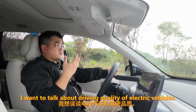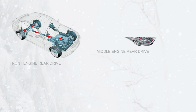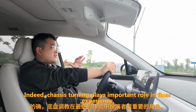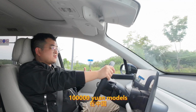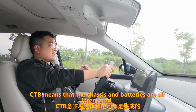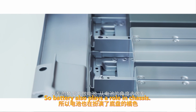Talking about driving, I want to talk about the driving quality of electric vehicles. In the era of gasoline cars, due to the engine and gearbox, traction tuning played an important role in the final experience. But what era is it now? CTB technology has entered 100,000 Chinese yuan models in China. What does CTB mean? CTB means that the chassis and batteries are integrated, so the battery also plays a role in the chassis.